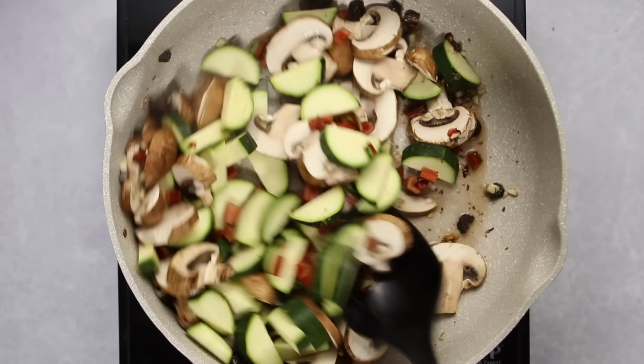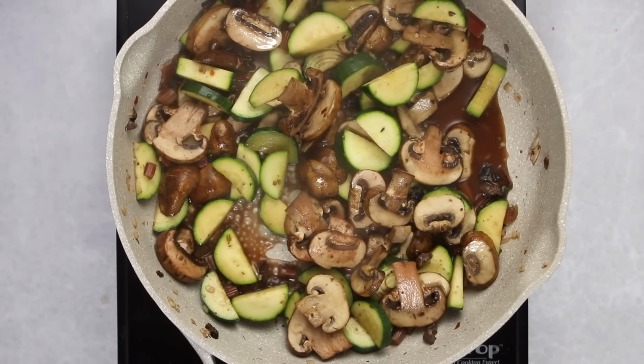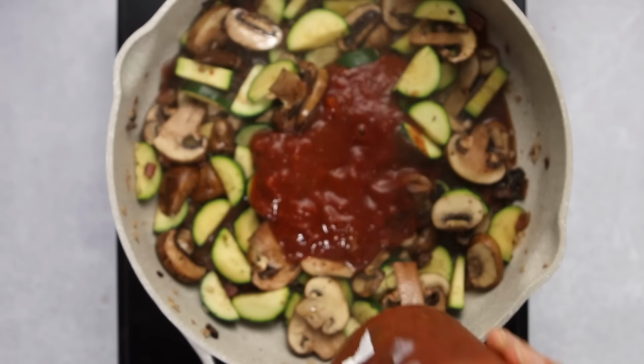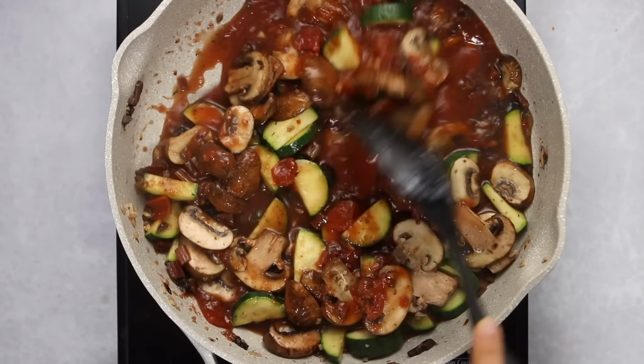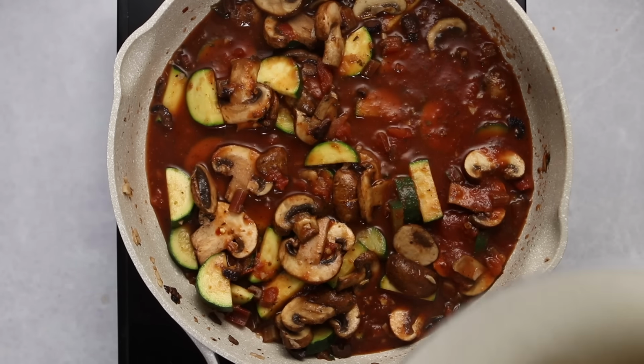Also, for the record, this is for me and my boyfriend, so the portion size of the veggies is a little bit bigger, but I basically just cook this down. Sometimes I'll add fresh thyme, sometimes I'll add broccoli, I'll add literally whatever I have in my fridge, and then I add in my pasta sauce. I like to use one from Whole Foods, but again, you can use whatever you like. And then I just add that with the veggies and simmer it just a little bit to heat it up.